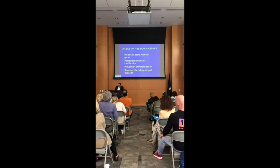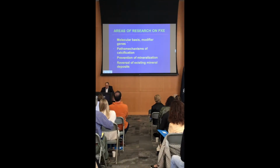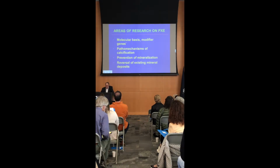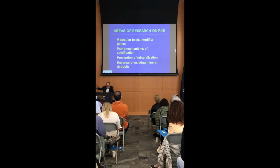There are several different areas of research where PXE is concerned, and we actually know now pretty well the molecular basis of the disease. In other words, what are the changes that follow the genetic changes? So you have the primary change in DNA, but then downstream, what are the effects that cause mineralization, calcium deposit in those tissues that are affected, specifically skin, eyes, and the vascular system. And I talked about these modifier genes, which is kind of interesting, trying to figure out why some people have more severe disease, some have milder disease, etc.